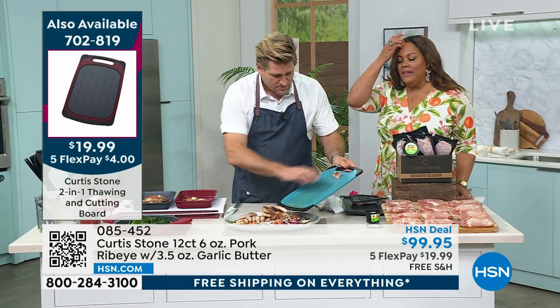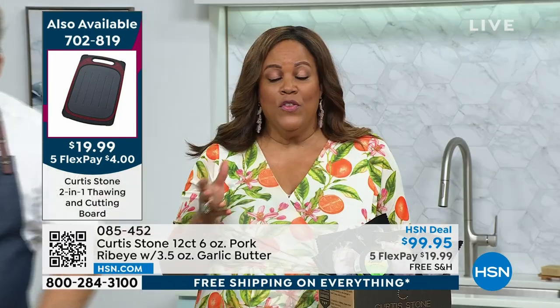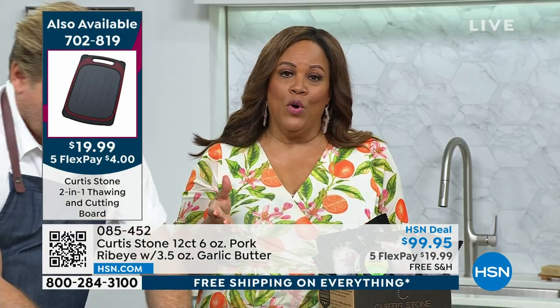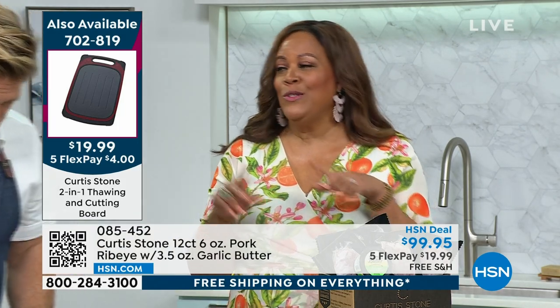You don't even need to season it. I love it for a quick meal when you're looking for something different. If you like beef ribeye, you're going to love pork ribeye. This is not a pork chop. I want you to know this is not a pork chop, even though there's a cute little pork chop right here. But this is not a pork chop.